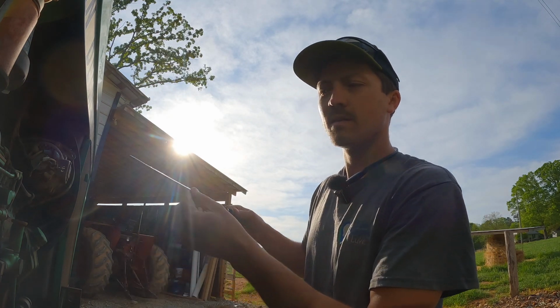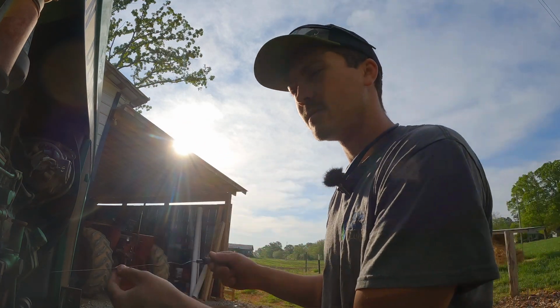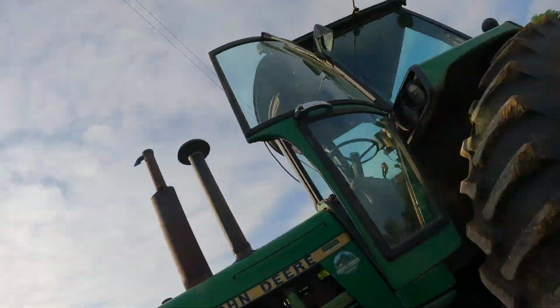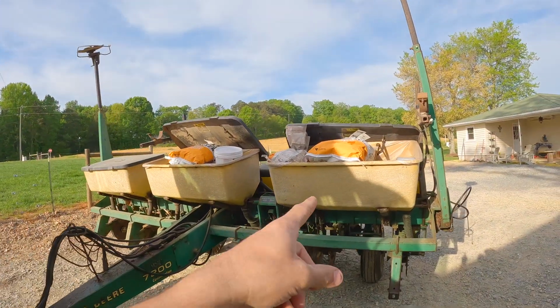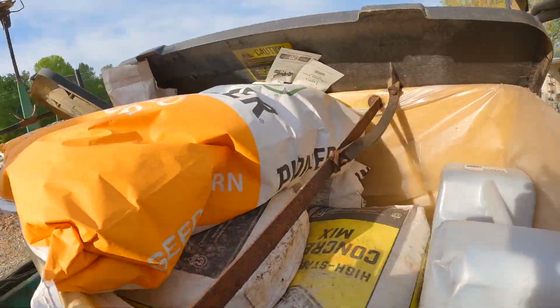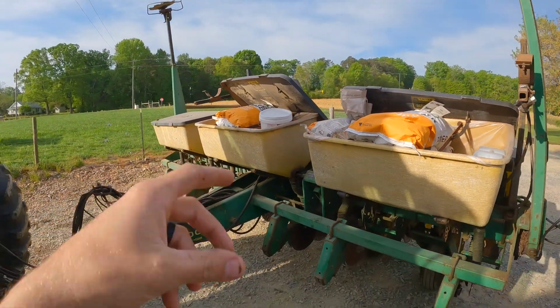Check our oil here. Looks good. We're ready to fire up and go. Coleman filled it up for me with fuel yesterday before I got going, so we should be good on fuel. I got a couple extra bags we had extra. I just threw here in the fertilizer totes. He's got concrete down in here to get a little more weight, so I just threw a couple extra bags in there. That way, if we get over there and need it, we'll have it. So we're gonna hit the road.